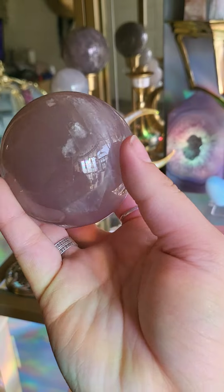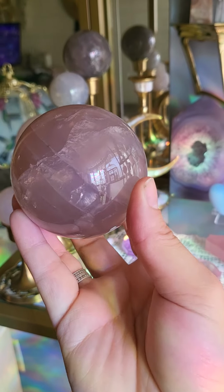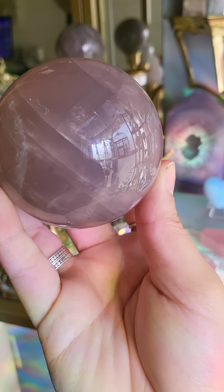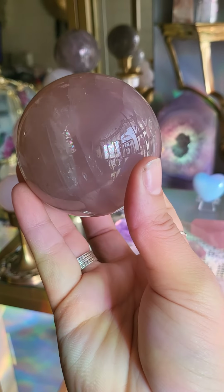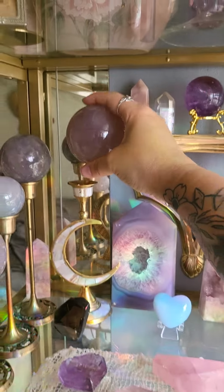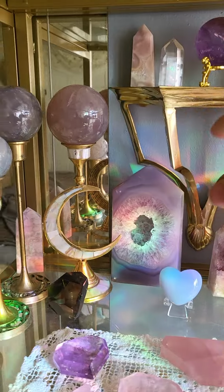She just has this beautiful wine color and is a little more gemmy than the last. There's a rainbow. More rainbows. Yeah, I love her. Has a little more of a lavender tint than the last one too.